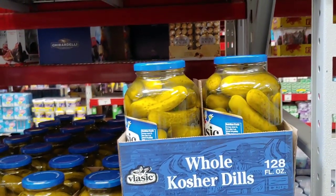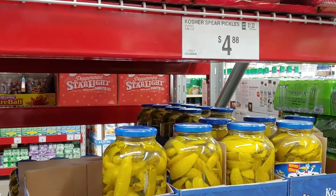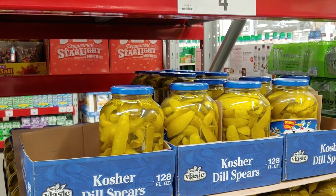Whole classic dills, 128 fluid ounces. And don't throw that bottle or cap away. It can be saved to make your own sauerkraut. If you like your kosher dill spear pickles, these are great bottles too. And remember, reuse that bottle because they can be used for other things if you ferment.